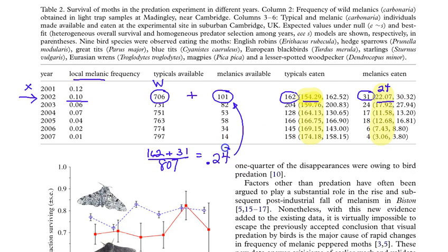If you take this 24% or 0.24, however you want to look at it, and I times it by the typicas available, I should find 24% of that, which actually comes out to be 169. That's what I expect. So that's what they kind of did.